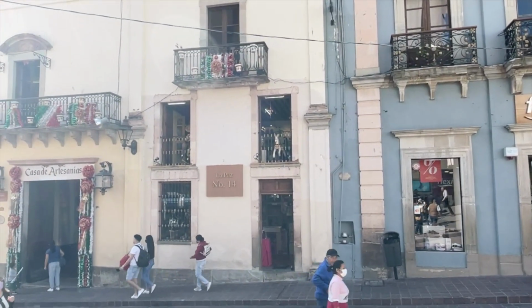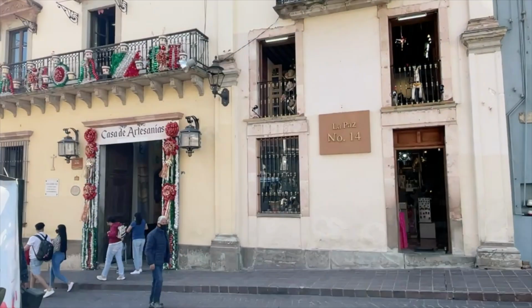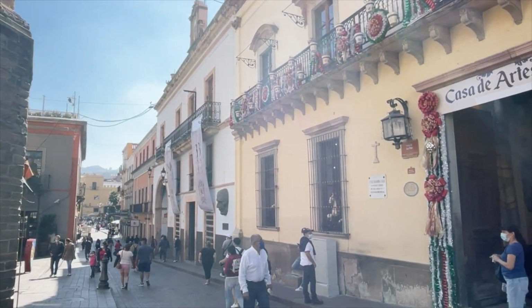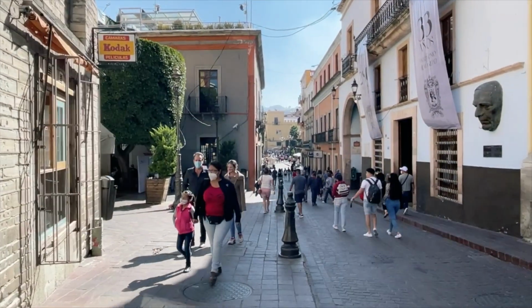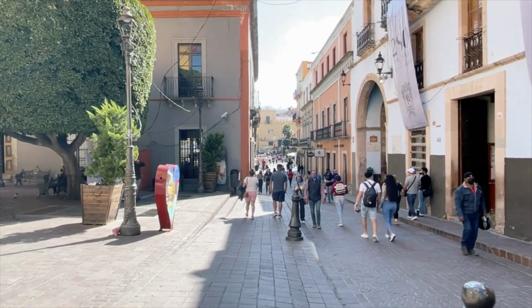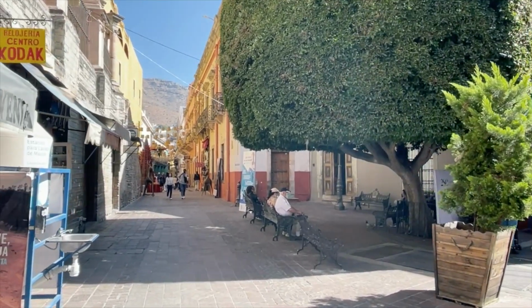And now I'm gonna head to Jardin de la Unión, which, like I said, is probably the place where we spent most of our time, and it's kind of the center itself of the historic district. Before I do that, however, there is one little side jaunt that I want to show you. Guys, take a look at this alleyway or walkway.